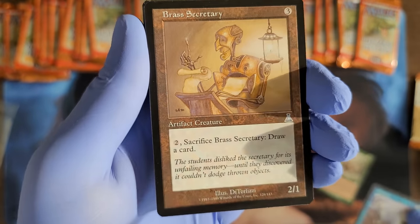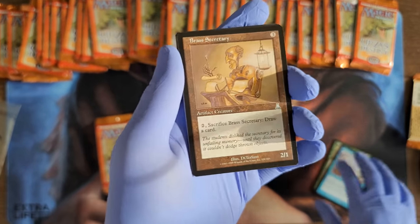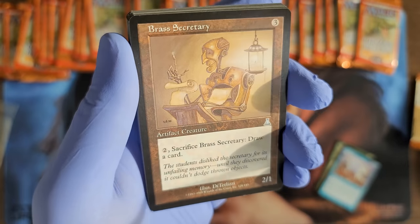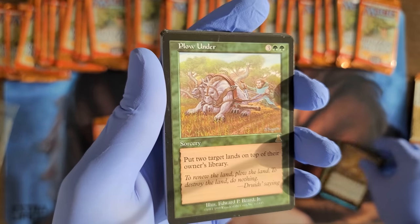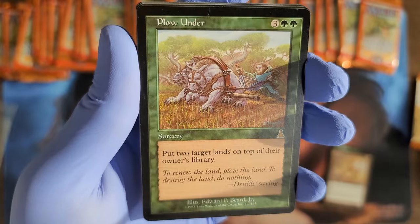Brass Secretary. Can I smell this? Oh, man. I almost said taste. It smells just like the old stuff. Taylor, good luck, man. Two packs. Plow Under. Oh, I always thought that was a fun name. Put two target lands on top of their owner's library.